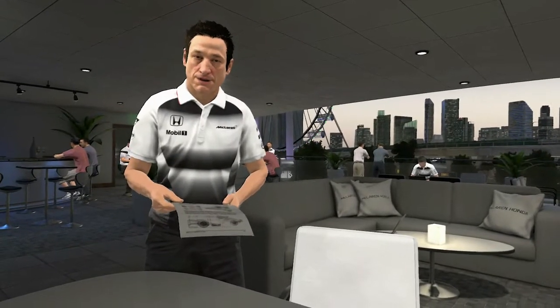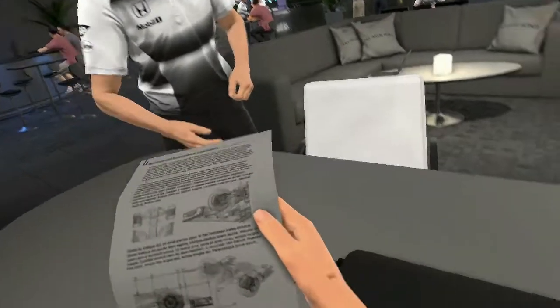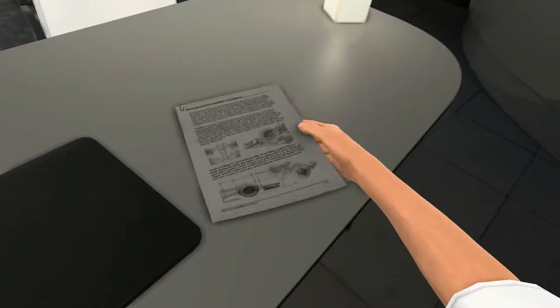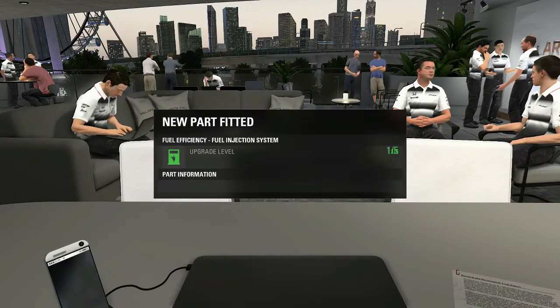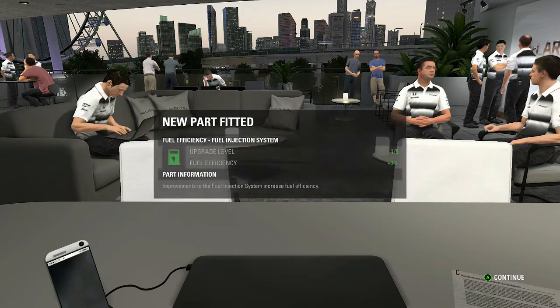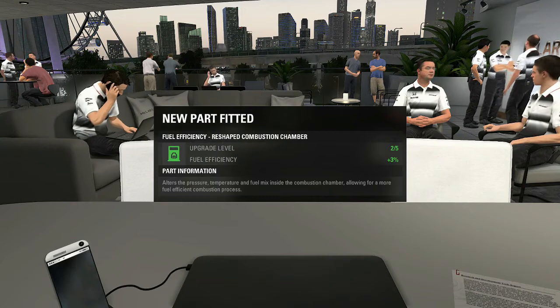We are here for, I believe, round 15 now at the Singapore Grand Prix. And as you can see in the R&D development system, we have brought some new upgrades for the Singapore Grand Prix, and they are all to do with fuel efficiency, which you would have seen from the Italian Grand Prix. If you haven't seen the Italian Grand Prix, I highly recommend you go and watch that video. It was a really, really good episode for us in our career mode.